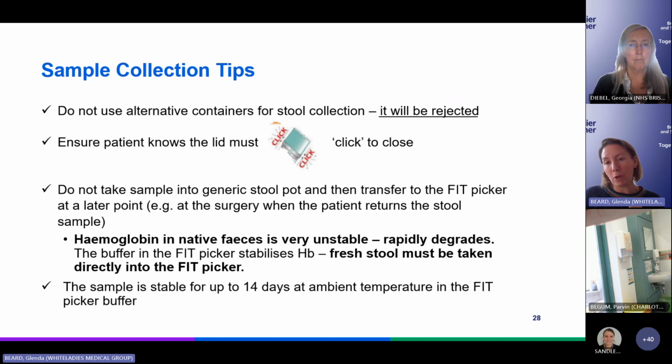If a patient does a sample in a blue pot and then drops it in, and there's a delay of hours, maybe overnight, a day, for us to take that sample, then we may get a false negative for that patient. So we may then say to them, that was great, your stool sample was negative, we don't need to refer you on for an urgent suspected cancer colonoscopy, when actually the sample had just expired, the test was no longer accurate. Once it's in that fit picker, it's stable for 14 days. So it has to go into there, not come from the blue pot across. That's why the lab will reject those samples if they come in blue pots, because they can't use that stool, and why we can't move that across in primary care.